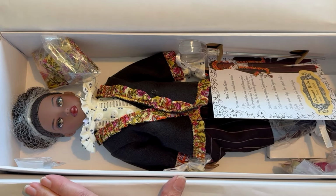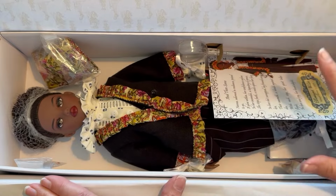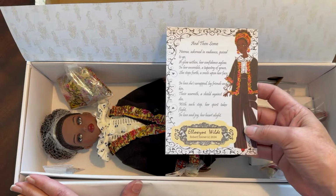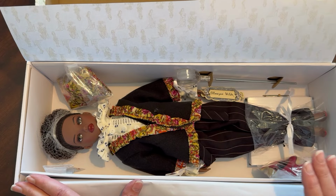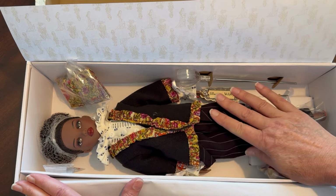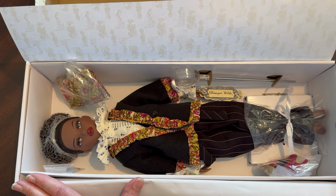The first thing I noticed when opening the box was this gorgeous pop of color against these dark hues. We have Neema's poetry card as well as a set of shoes, and also I believe this is the headscarf shown in Rachel and Christopher's video. Let's get our doll out and get a closer look at that gorgeous face.